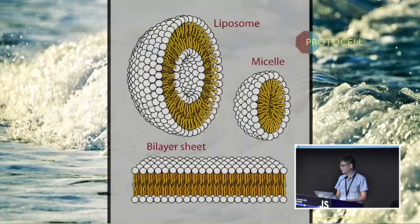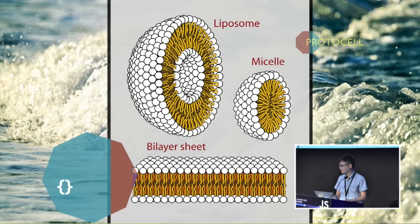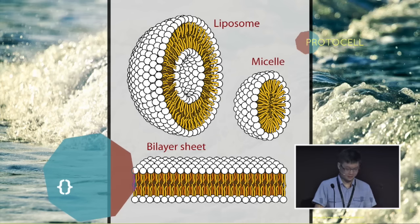I've been trying to avoid this kind of diagram, but this is unfortunate. We have to face it some moment during this talk. I don't want this to sound like some bullshit from the textbook, but yeah, let's face it.